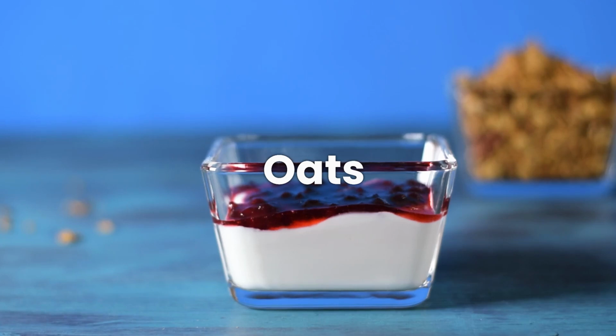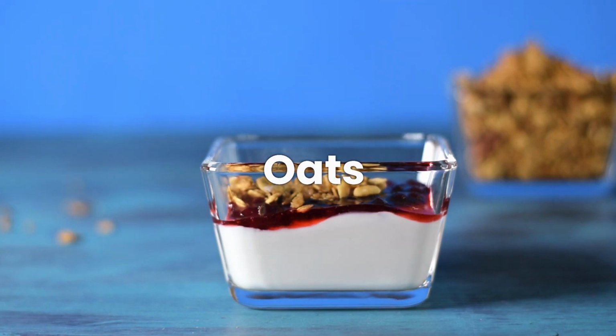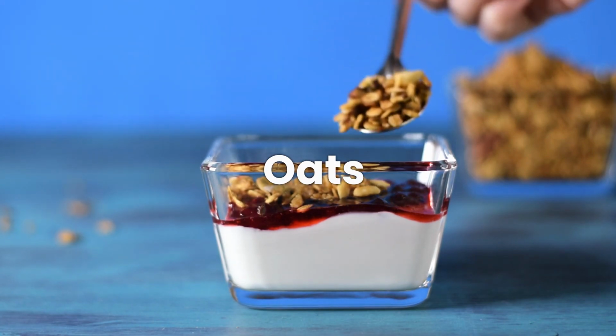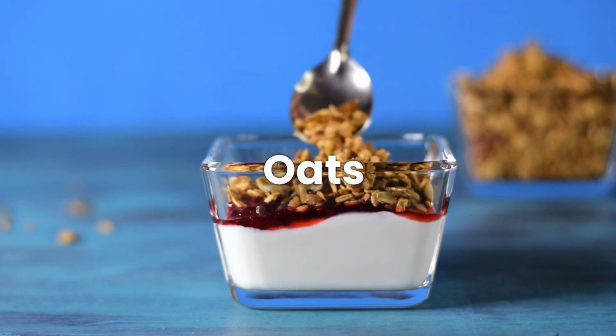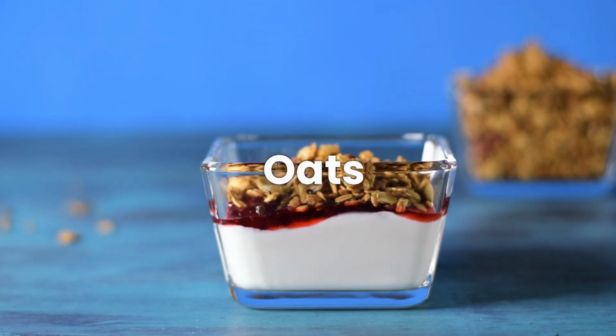Oats. Oats are packed with beta-glucans, a type of soluble fiber that acts as a prebiotic by promoting the growth of beneficial bacteria in the gut. They're also a great source of complex carbohydrates, keeping you feeling full and satisfied.